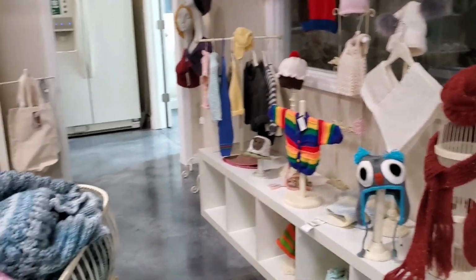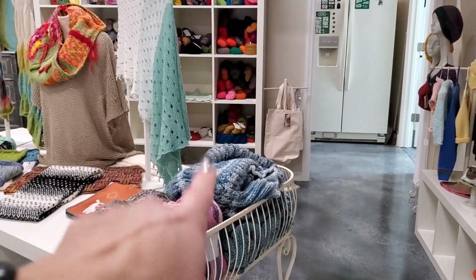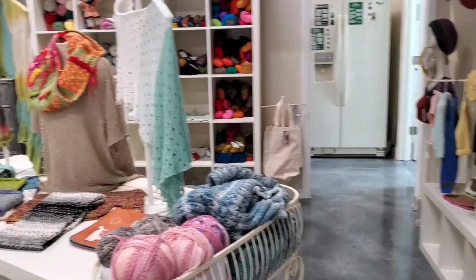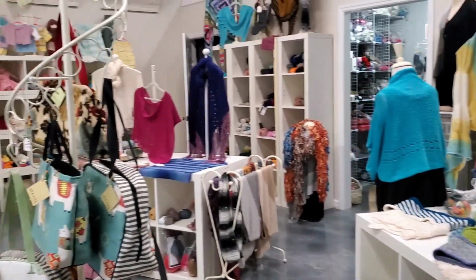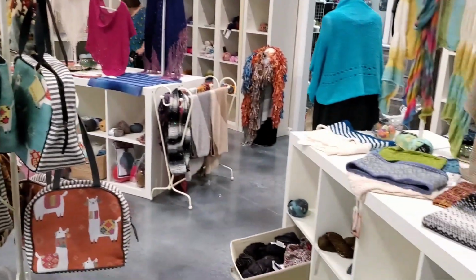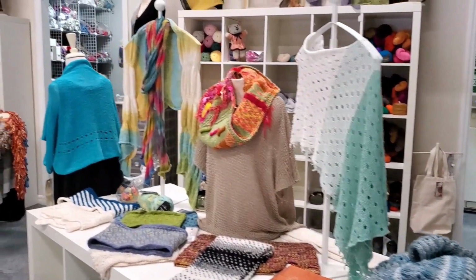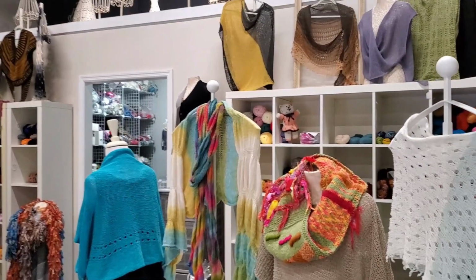Is it not awesome? It's definitely unique, especially the way that she has only one color per yarn in there. And then you go to the warehouse, or she goes to the warehouse and gets you whatever yarn it is that you want.